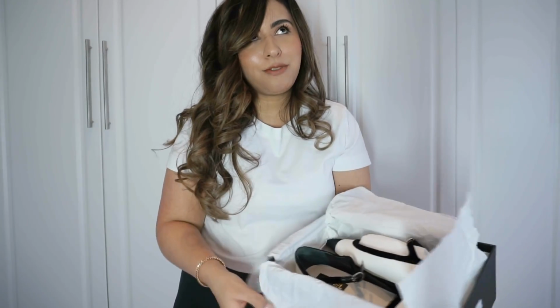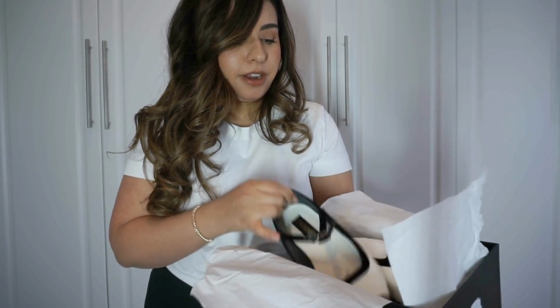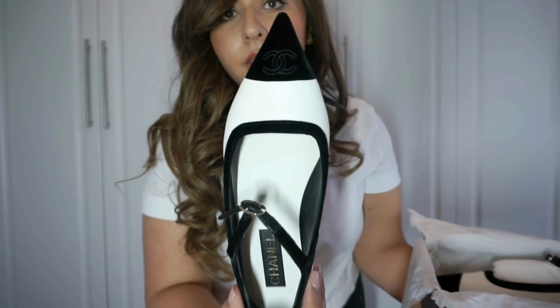I have ballet flats from years ago that I started to migrate away from towards more loafers, but I have ballet flats from Chanel in different variations. And those are sitting, waiting, I'll wear them again. But these are flats that are a little bit different, and these are pointed.